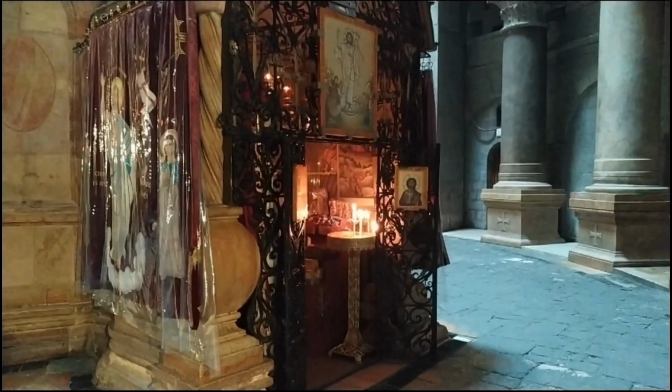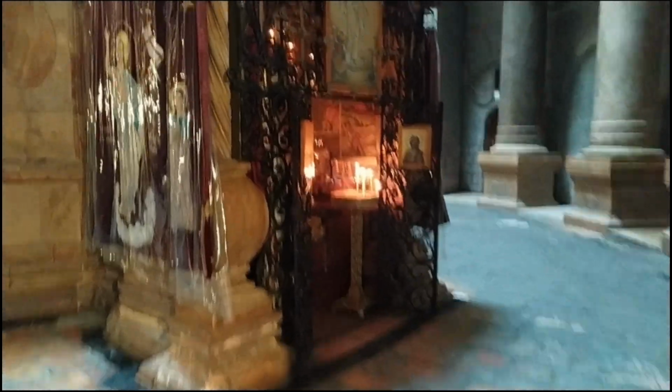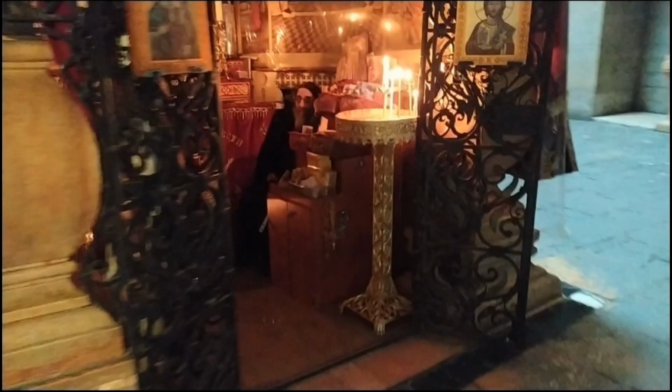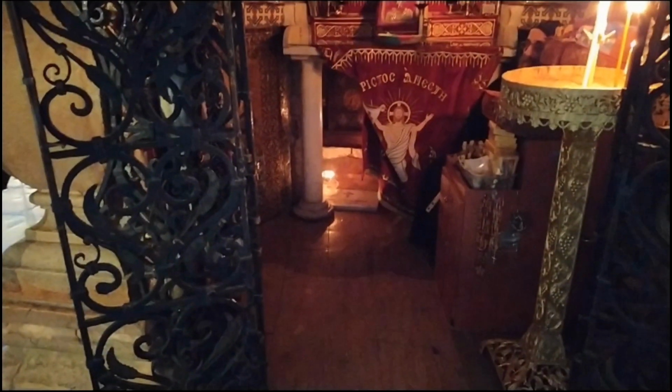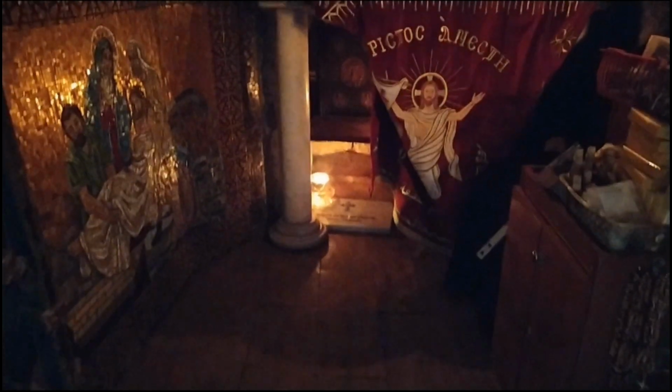This is the Coptic place, Egyptian Christians, and in here, at the back of it, there's a person in it now. In there, in the back, facing it, you can still see and touch the bedrock of the cave.